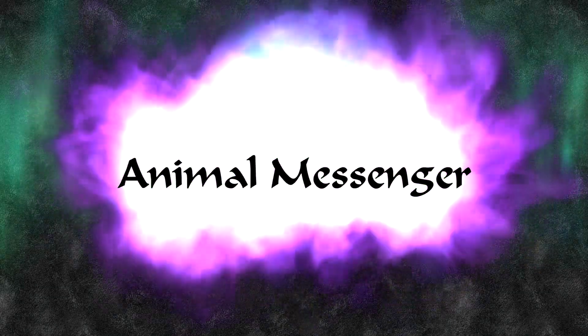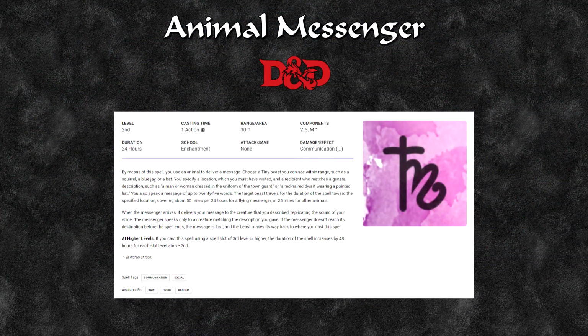In D&D, Animal Messenger is a 2nd level spell. It takes 1 action to cast, but it is also a ritual spell, so spend 10 minutes, you don't have to waste a spell slot. It has a range of 30 feet, and it requires vocal, somatic, or material components. That requires no cost. The duration is 24 hours, and there is no save.